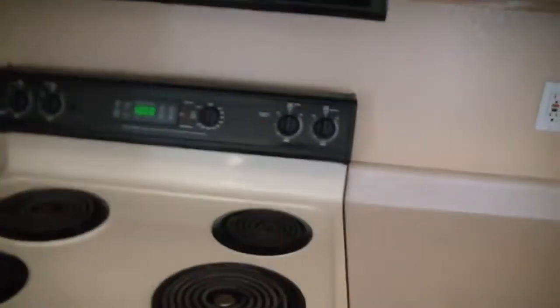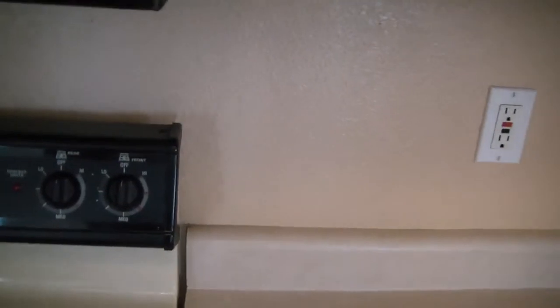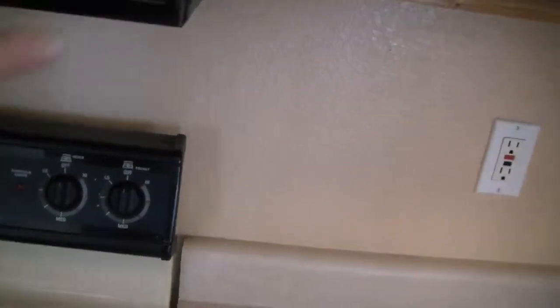But the stove does work. I just turned on the power. It does work, and the microwave works. The oven is in good, clean condition.